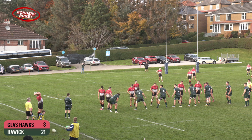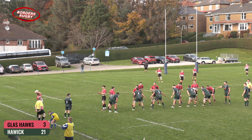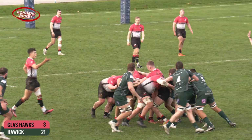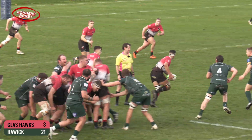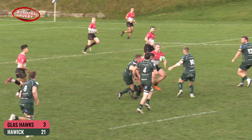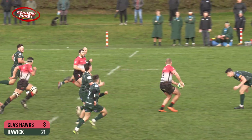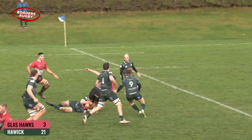So Hawks have kicked the penalty from the shadow of their own posts to around 10 metres outside their own 22. Great throw in there by Cairn, cross to the tail of the line out, and it was taken in by Ewan Brannan, a man on his debut here for the Hawks. So there's a wee bit of space opened up in the midfield, and that space has been taken. McConkey's got a man, it's his centre partner Pinkerton.